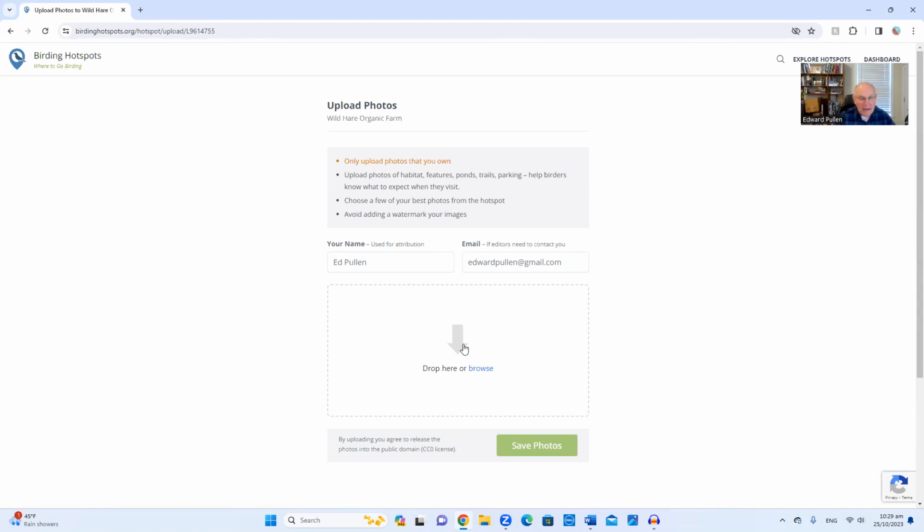So if you're at a hotspot, just take a nice photo that sort of shows a birder something they might want to know about the hotspot. Where do you park? What's the habitat look like? Something like that, and enter the photo.